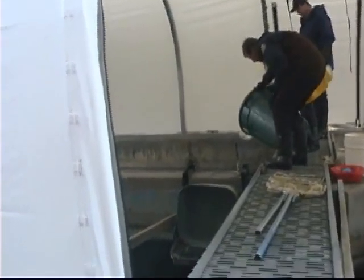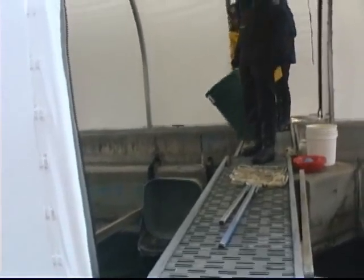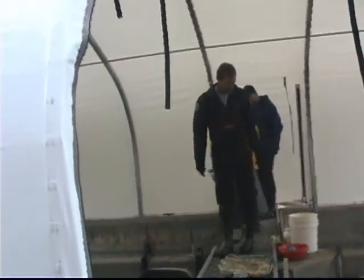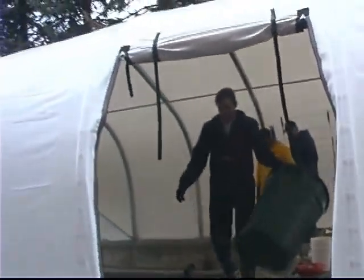Cutthroat trout are spawned here at the fish hatchery once a week for about 2 to 2.5 months. They keep a brood stock of each year's fish and then retire the fish into the wild after about 4 to 5 years.